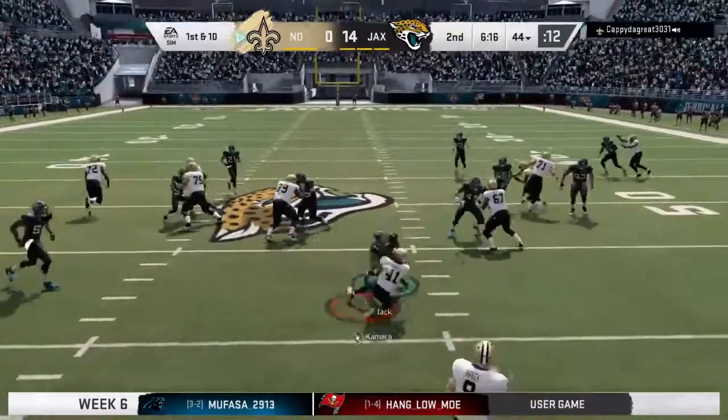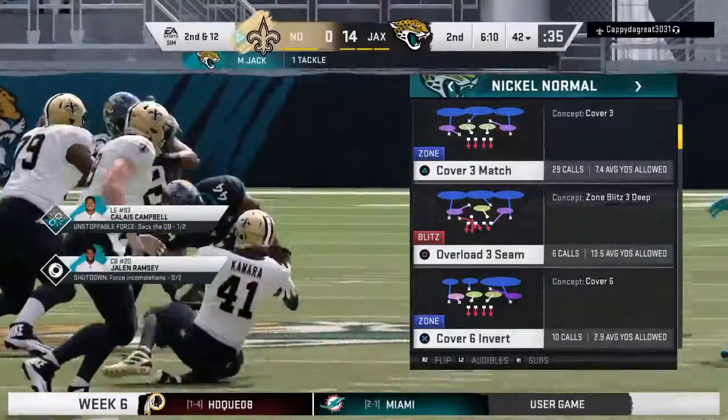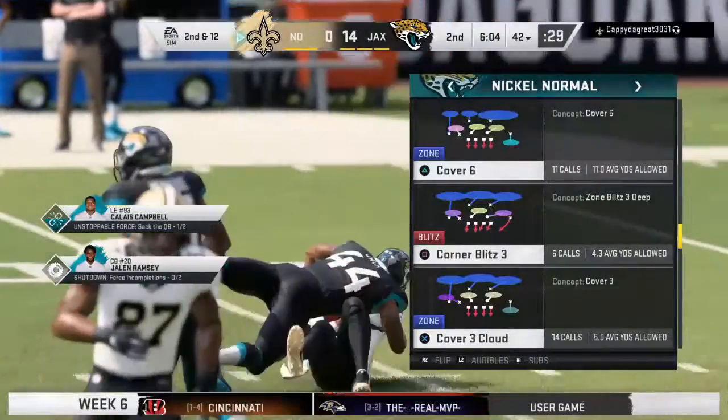Breeze leaves this one with Kamara. And this one's going to go the wrong way. Losing yardage back at the 42. That's going to go as a loss of 2, and it'll be second down. Brings up 2nd and 12 at the 42-yard line.